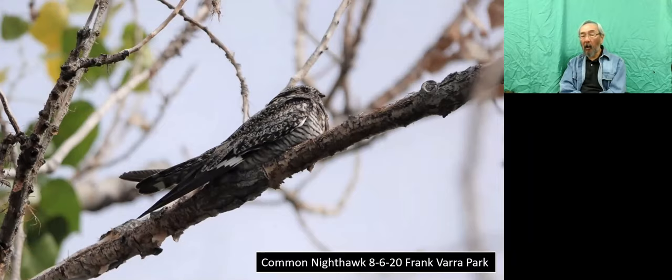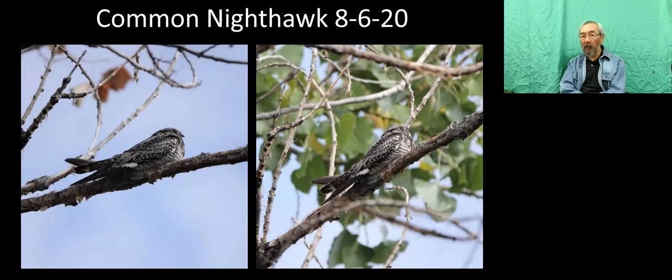Here is the common nighthawk resting on a branch in the daytime. This bird, you can see its eyes are closed and it is completely still. It's sleeping and it's well camouflaged. This bird catches insects in the air, and it maneuvers very well in its flying. And the wings are very long. As you can see in this resting picture, the tips of the wings actually cover the tail. It's a hard bird to see, but it is here.